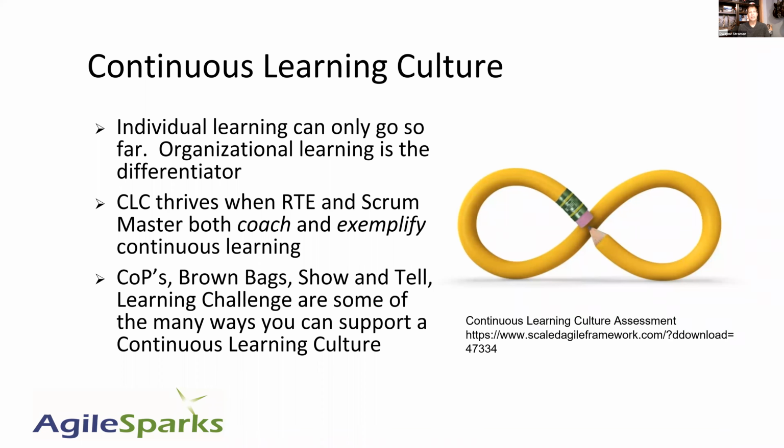It's not bragging, it's helping people understand that you are helping to improve. And there's a lot of things you can implement to help with that continuous learning. Things like communities of practice, brown bags, show and tell, the learning challenge. I love this. I'm going to challenge you to learn this topic, and we're going to come back together and talk about this later on.